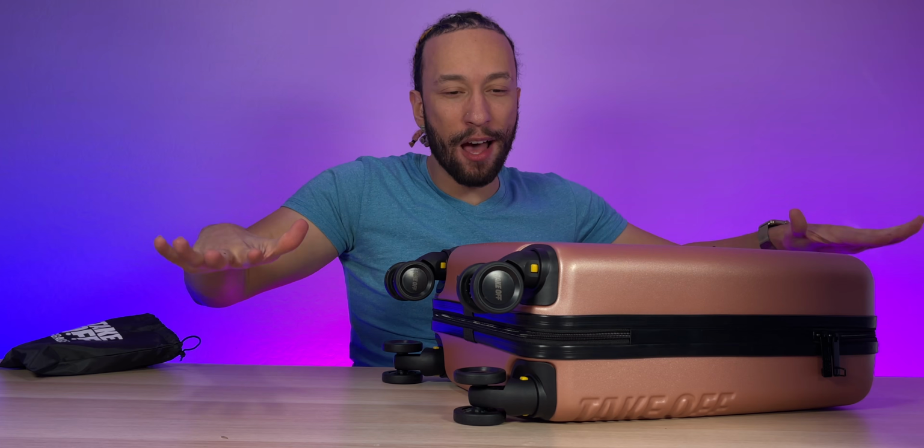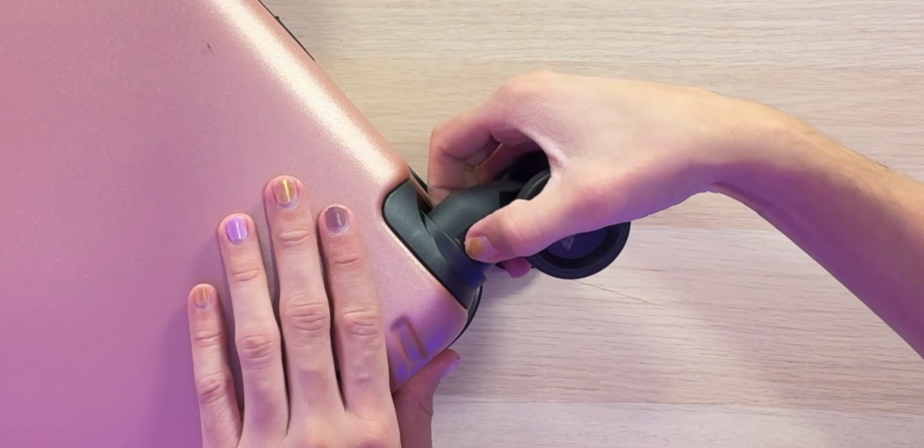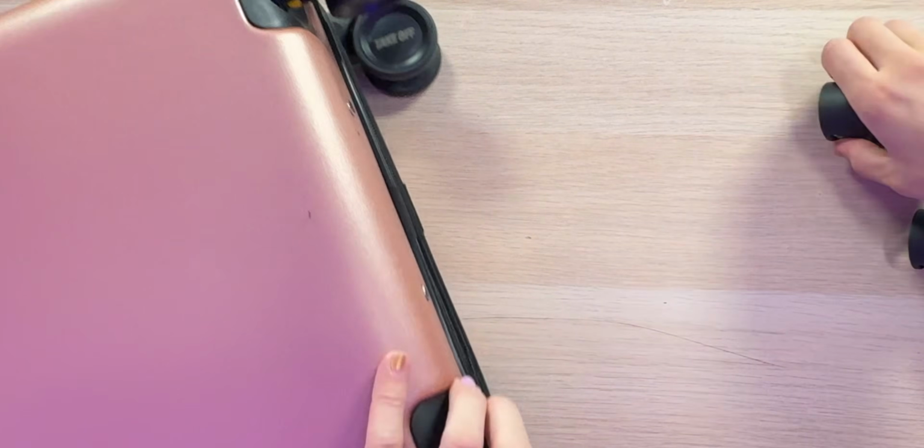But now, of course, the main purpose of the Takeoff luggage. As of right now, it's about 2 inches too tall. It's not gonna fit in the sizer. You got your bag ready. You're gonna simply press on the yellow buttons, and look at that. Just like that, comes right off.